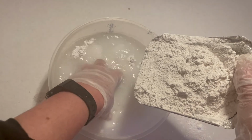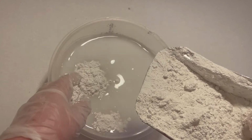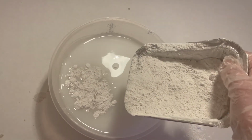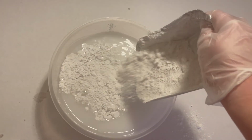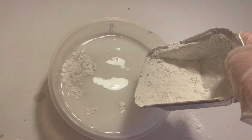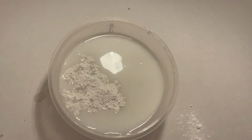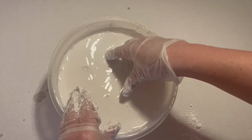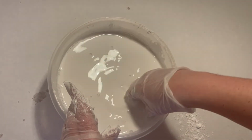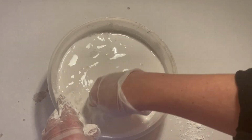So I'm taking out a scoop of the plaster, and what you really want to do is gently shake it into the water, being careful all the time not to stir it around and get air bubbles in it. That's the one thing we don't want, because air bubbles will make the final plaster much weaker and it may crack. So over time you'll start to notice that the water is starting to get thicker, and you'll see that the plaster will settle on the top like a little set of islands, and that's how you know that there's enough plaster, that the solution is saturated.